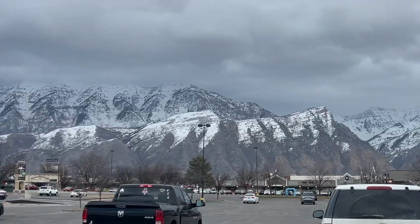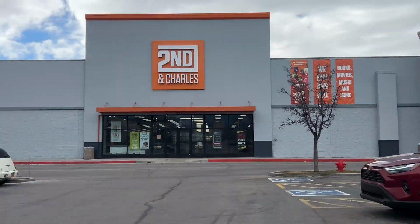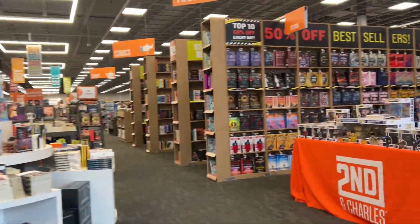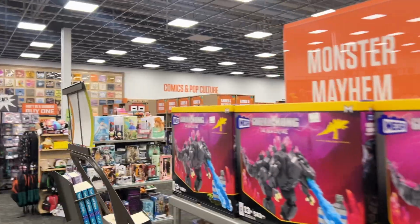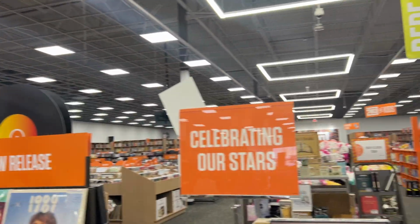And this next thrift store is the biggest one. It's gonna be the hardest one to get through in 2 minutes. Hey, look at those mountains. They're so pretty. We're here though. Okay, we're here now at 2nd and Charles. This has become my absolute favorite thrift store for books. It's a completely secondhand bookstore. It's gonna be hard to do in 2 minutes.